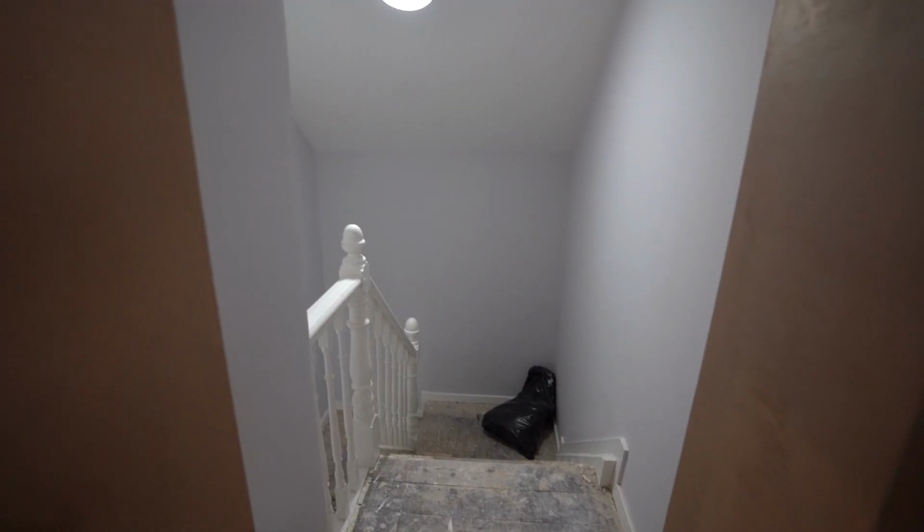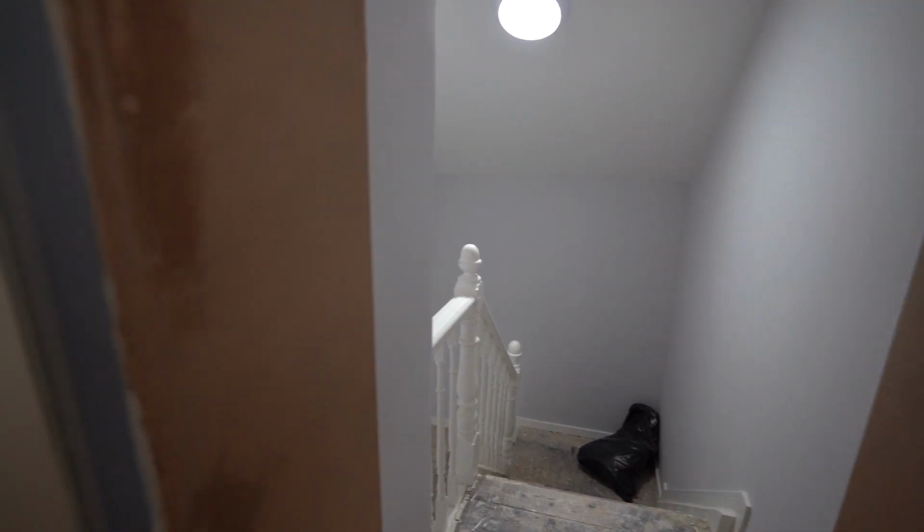So flat 3, another 1-bedroom flat, similar layout, looks slightly different because obviously we're in the loft space now, so got some of the eaves, but still really nice, really good space.